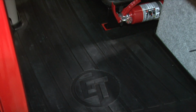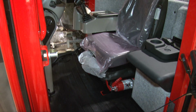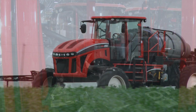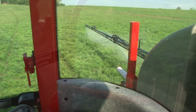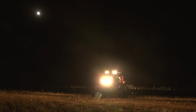Each of the Apache models is equipped with an ET custom cab, air ride adjustable seat, tilt steering column, and adjustable control console. The goal is to provide the smoothest, most comfortable ride while ensuring visibility with wraparound glass and in and out of cab lighting for the driver.